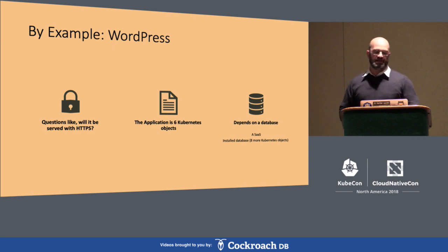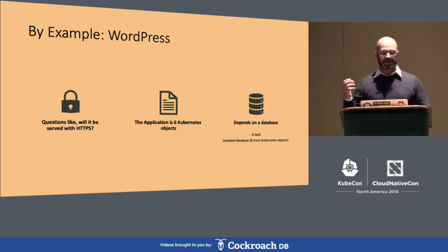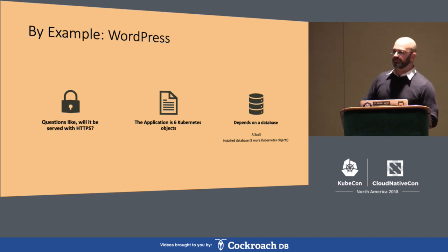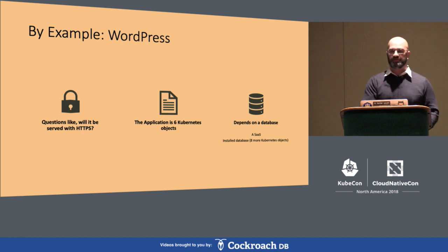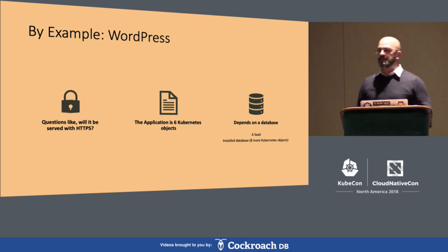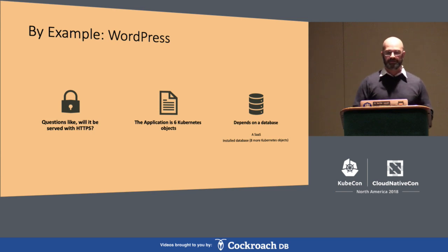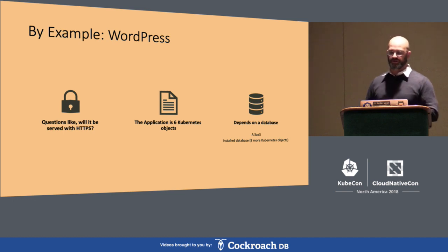So let's look at an example. We'll look at WordPress. It seems to be the perennial example because people like it. In our case, you've got things like a database, you've got an application, and you've got questions you want to answer if you're going to install it in different places. Do I have TLS enabled? If I'm in my local development environment, maybe not, so I don't have to deal with certificate errors in my browser. If I'm running it in production or a staging environment, maybe. And it may even be wired up to other things like Let's Encrypt for your certs or something like that. But there's a lot going on. And of course, you've got a database. You've just got different parts you have to work with.